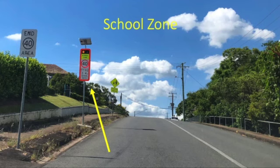And we can see the arrow here pointing to the school zone. So once you go to that roundabout at the end of Mary Street, take a left, you go up the hill towards the school, and you get a school zone. So I'm just going to talk about that for a moment.